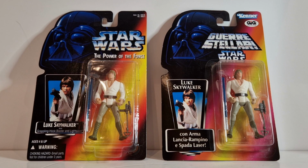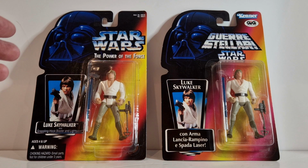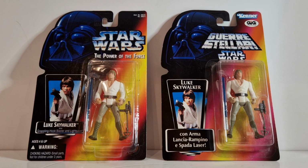The card at the time I thought was pretty bland. It wasn't the Star Wars card backs that I was used to as a kid, and the figures, oh my god, even today they don't hold up too well. They do look pretty awful. I have to be totally honest there. Although I collected these when they came out, I wasn't impressed at all with the moulding and the big muscles and stuff like that.